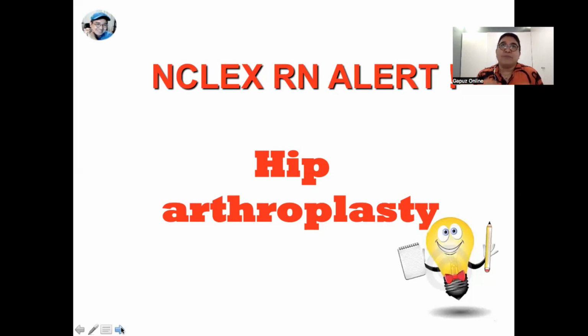Now, another important thing that I'd like you to focus on related to hip arthroplasty would be the potential complication. If a patient is post-hip arthroplasty, there could be a potential for the patient to develop deep vein thrombosis. And there are 3 factors to consider why a patient post-hip arthroplasty is at risk for deep vein thrombosis. One is immobility. Second is blood stasis. And third is the thickening of the blood.